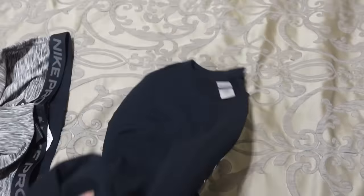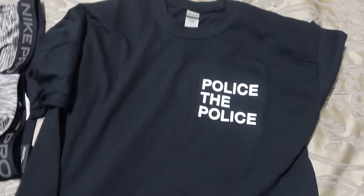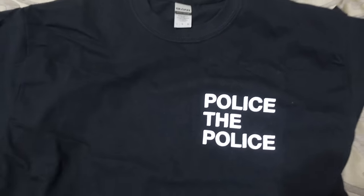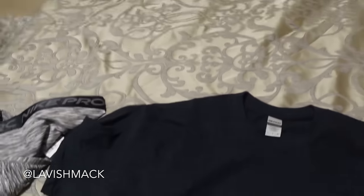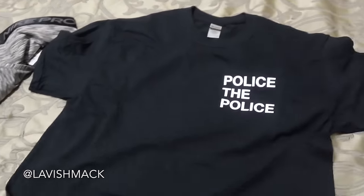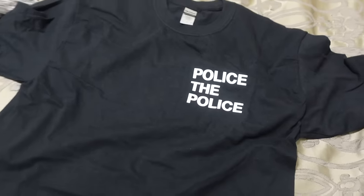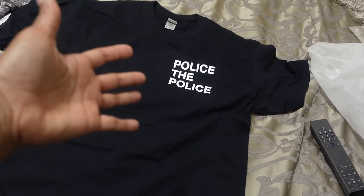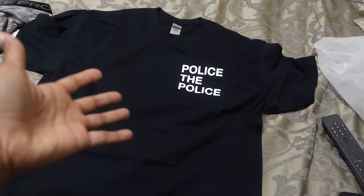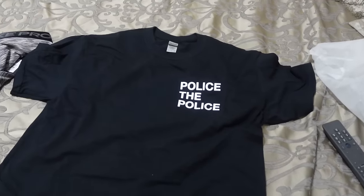Then this t-shirt I thought was cute. Y'all know I love a statement t-shirt. So this t-shirt is from this guy that I found on Instagram. I will have his Instagram on the screen. I love this shirt. It's just a plain basic black t-shirt, but it says: police the police. The police police us, but who polices them? No one polices them unless we catch them doing something on camera. And then they'll still say it wasn't what it looked like.